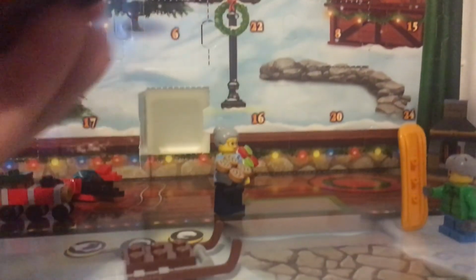Okay, sorry I was so quiet. So here is today's build. It's a little snowblower. Yeah, I believe we built that right. A little snowblower. It's pretty neat.